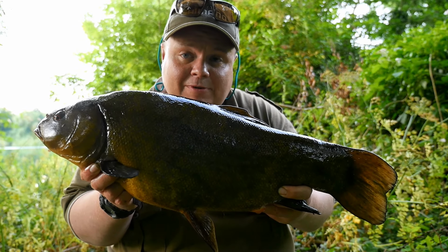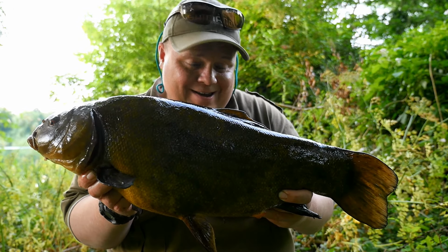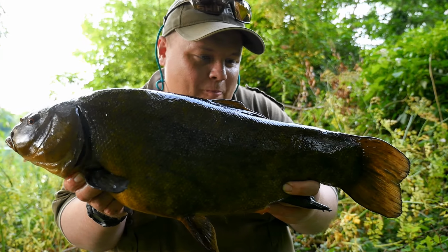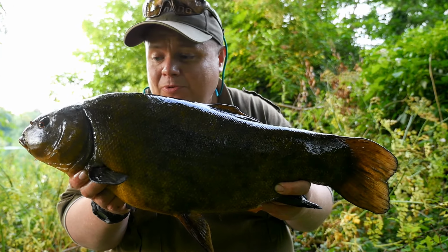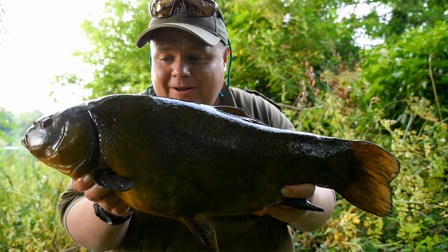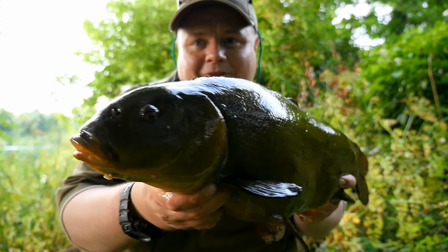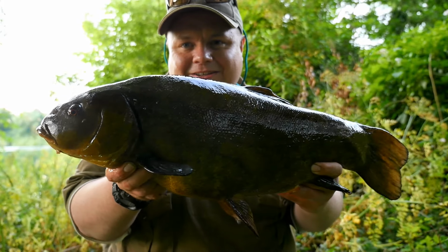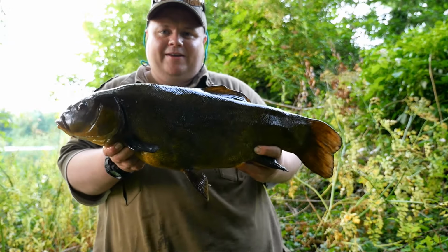Oh, it's a reasonably bloody good scrap, I tell you. It's a beauty though, isn't it? Look at that. A well-built female. I think most of these fish are spawners. This one would go a lot bigger. It's a nice brassy buck female though. Lovely, lovely colour to it. Just pull myself back. There you go.